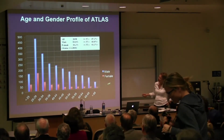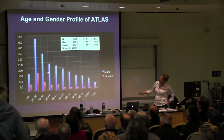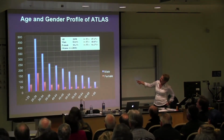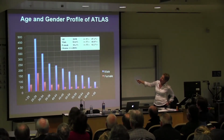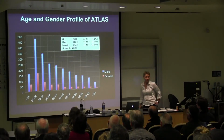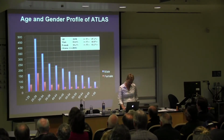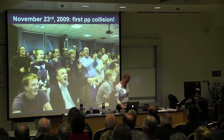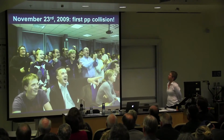This shows the age profile for male and female physicists on ATLAS. And so you see that 40% of men, and for women even 60%, are less than 35 years old. So half of the people are really quite young. Okay. Now let's get to the fact that we were actually taking data.